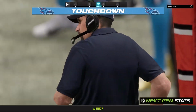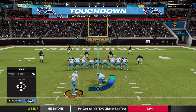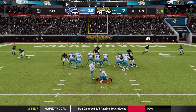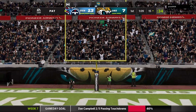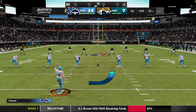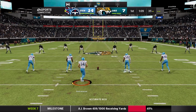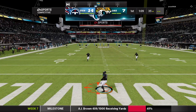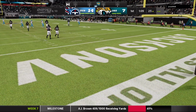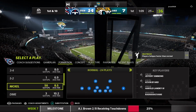That'll be caught by Brown. Touchdown, Tennessee. McLaughlin now to add the PAT. It's up and good, and it's 14-7 now here in the first quarter. Following the touchdown, Rohrwasser handles the kickoff duties. And that one will bounce out of the back of the end zone, so we will start here at the 25.